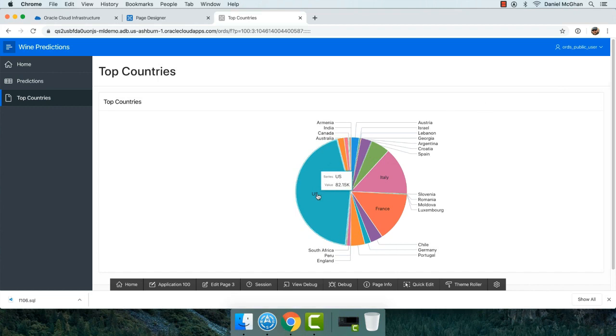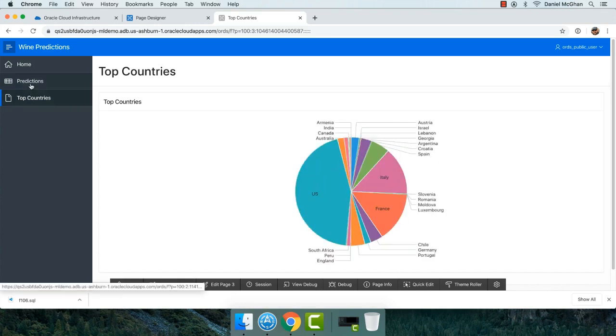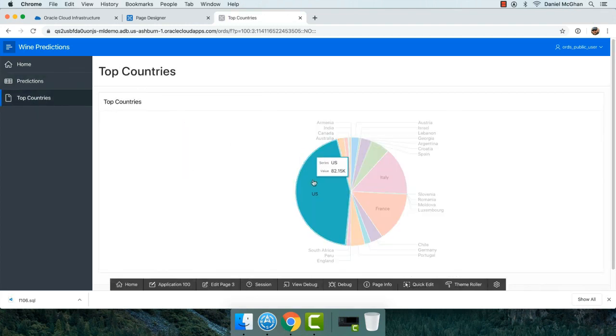The only problem right now, if I hover over US, you'll see that we're looking at 82,000 rows. That's really the reason we're seeing so many rows, we're looking at the complete data set. And if we look at predictions, we've added two filters here. So we're looking at prediction is greater than 90 points and price is less than or equal to 40. We can do the same thing to the chart. Let's go ahead and do that.